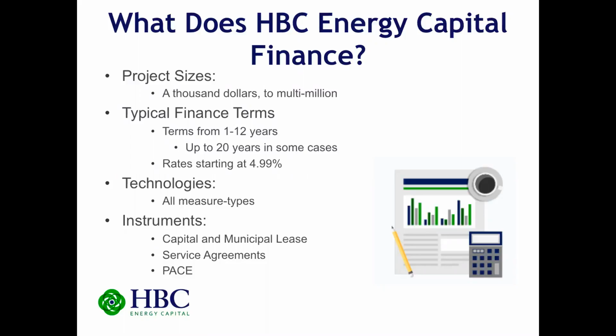As far as technologies, all measure types, all measures that AEP Ohio provides incentives for are fair game and can be financed through HBC Energy Capital. And then the instruments that we work with. The main instruments that we provide as financing vehicles are the capital and tax-exempt municipal lease, and that's going to be the vast majority of projects. Those close quickly, many times a single page of application paperwork, if that, to get a customer approved. But we can also provide service agreements and property assessed clean energy where it's available.